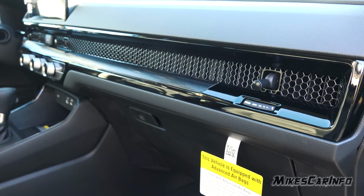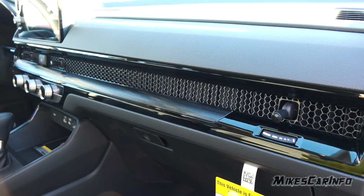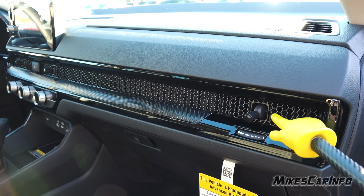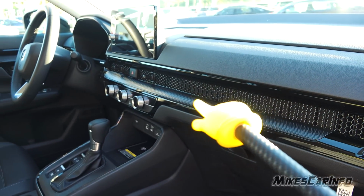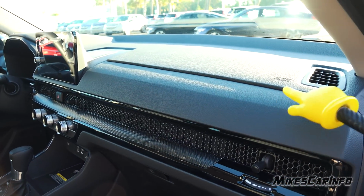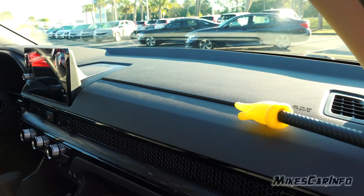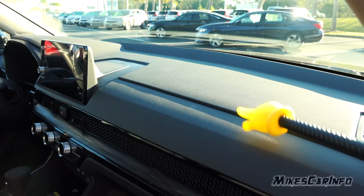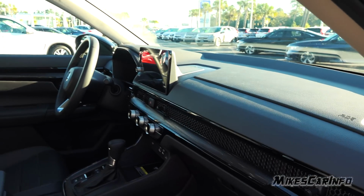And check out this dash. This is a metal honeycomb grill right here that's covering up and hiding the vent, so it kind of gives it a solid structure all the way across. You have more gloss black going on, and then the dash is that injection molded type material that you saw on the door. It's non-reflective, and it's also soft touch as well.